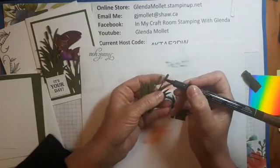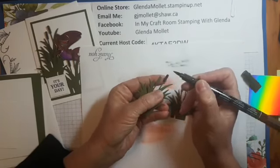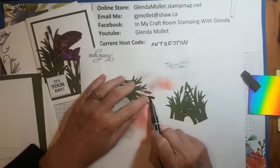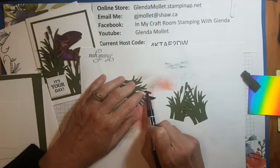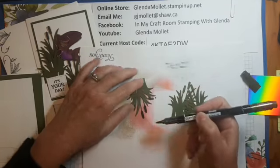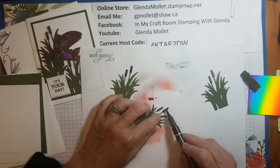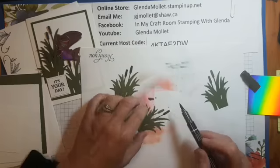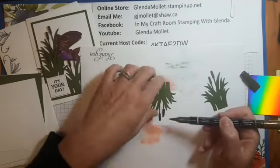And all you have to do is just color the end of it. It's easier if you put it down. Then you can get good coverage. If you use the side of your marker, you'll get better coverage. See, it works. Look at that. Isn't that awesome? And it doesn't take too long. It's sure a lot quicker than cutting them out and having to piece them on.